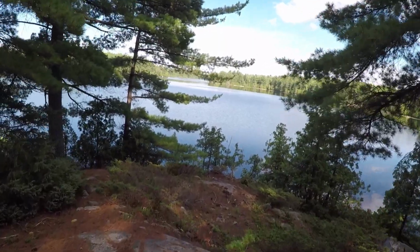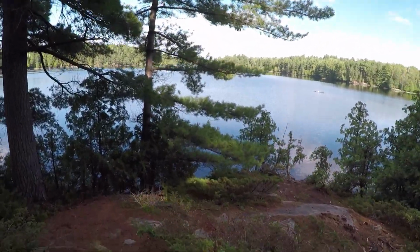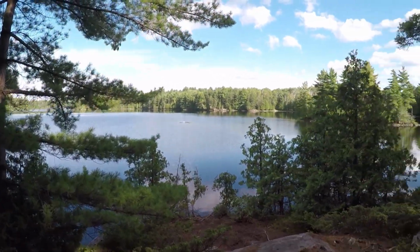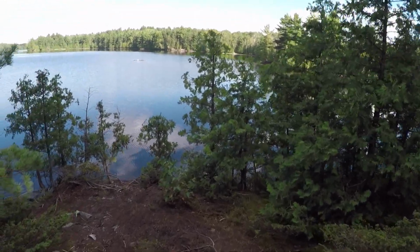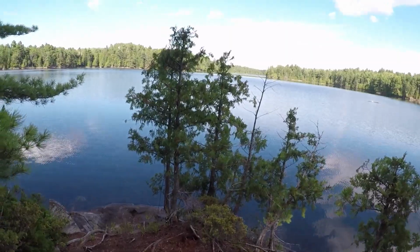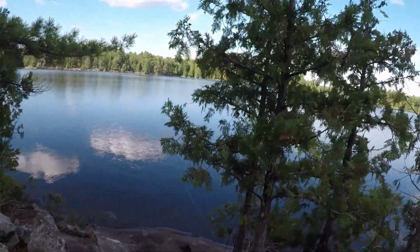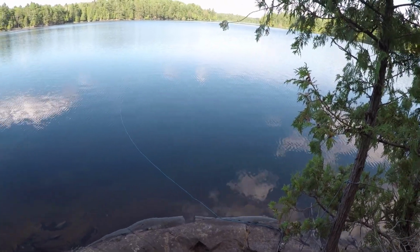And then the second water access is down here. And the first water access is better for the boat, because you can actually get out and stand on the rocks. This one just kind of slowly drops off, but all the rocks are super slippery.